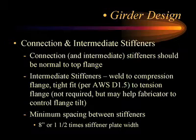For the intermediate stiffeners, those that are not carrying a cross frame, the spec allows them to just be clear from the tension flange, welded to the compression flange. We recommend you go ahead and make that stiffener a tight fit on the tension flange. Sounds like it's more work for the fabricator, but in reality they'll use that tight fit to control the flange tilt while they're welding everything together.